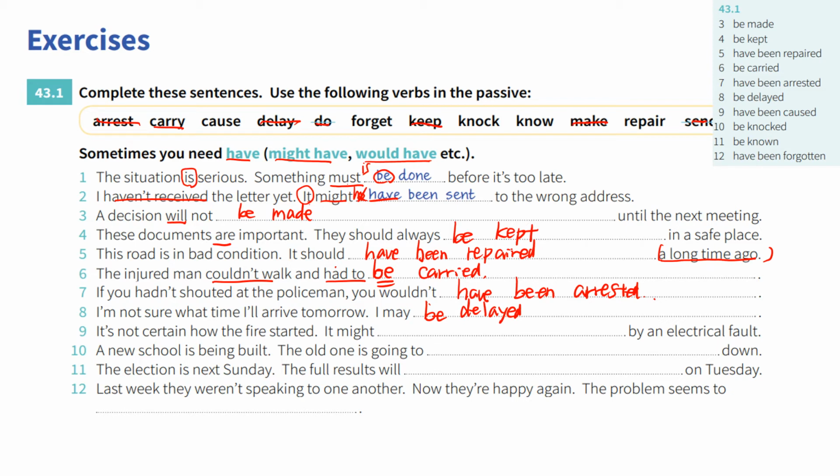Okay. And number 9, it's not certain how the fire started. It's not certain, and by an electrical fault. So it might have been. Again, it is third person singular, but mine is auxiliary. It might have. Is there any good word here? Okay, have been caused. It might have been caused by an electrical fault.